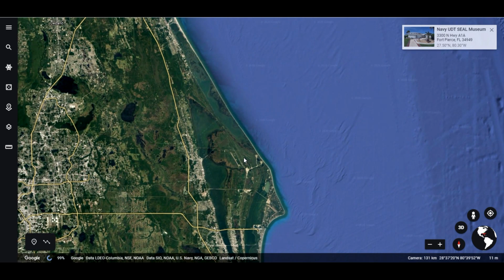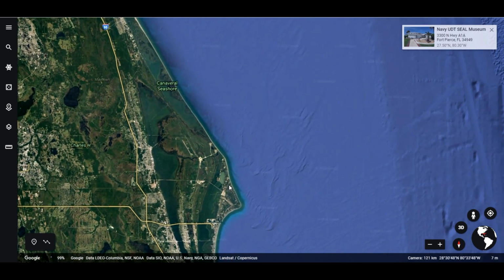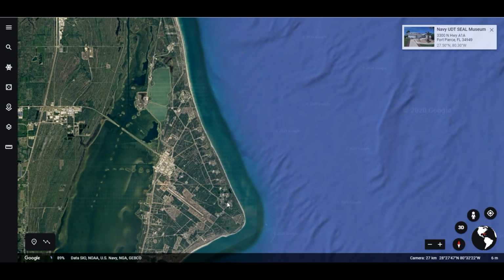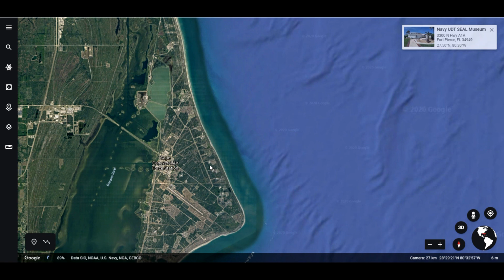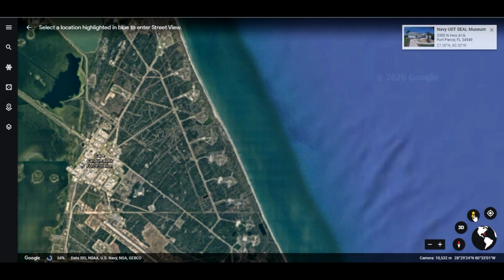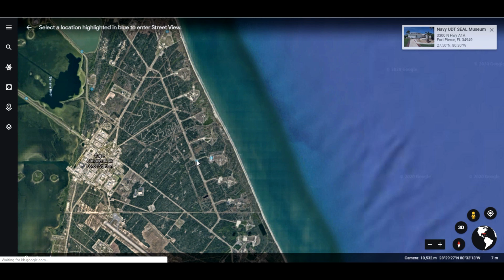So this is the Space Coast. And right out over here, let's see if we can zoom in a bit. All of these little spots that you can see here, these are all launch pads. I believe some of them are still used today. Do we have any street views we can see in here? Kind of doubt it, because this is the Naval Air Force Station. Nope, no street views. But these are... Oh, can we stand on this one? Let's see what this one does real quick for us.